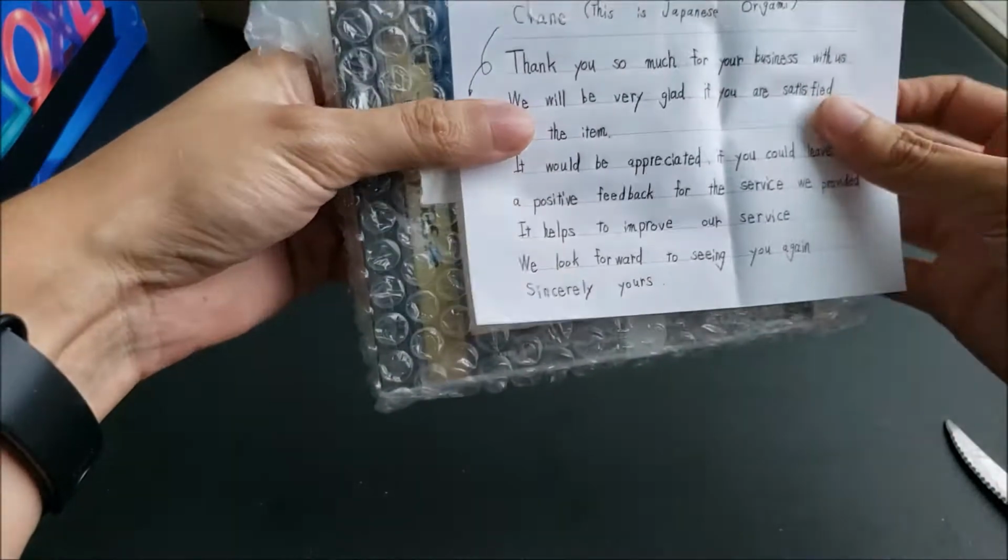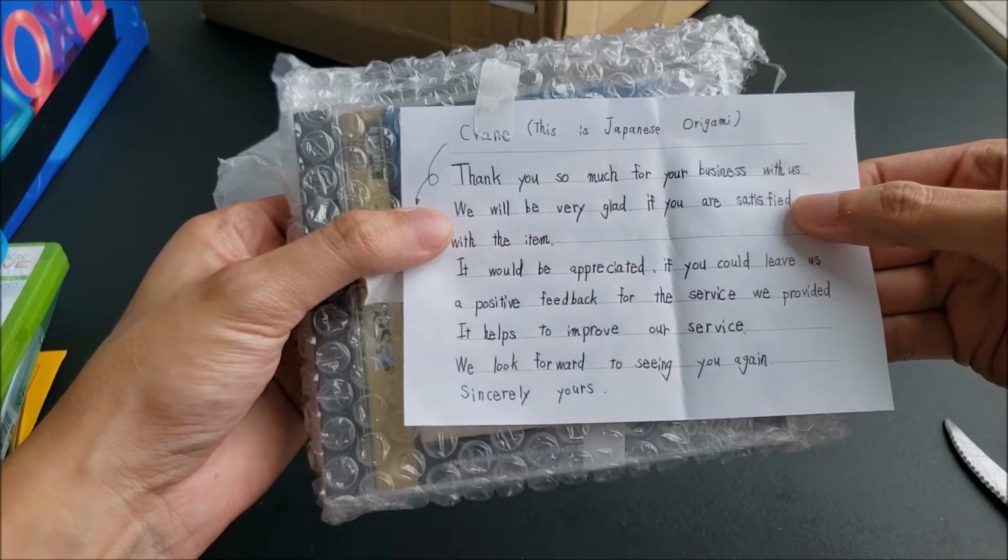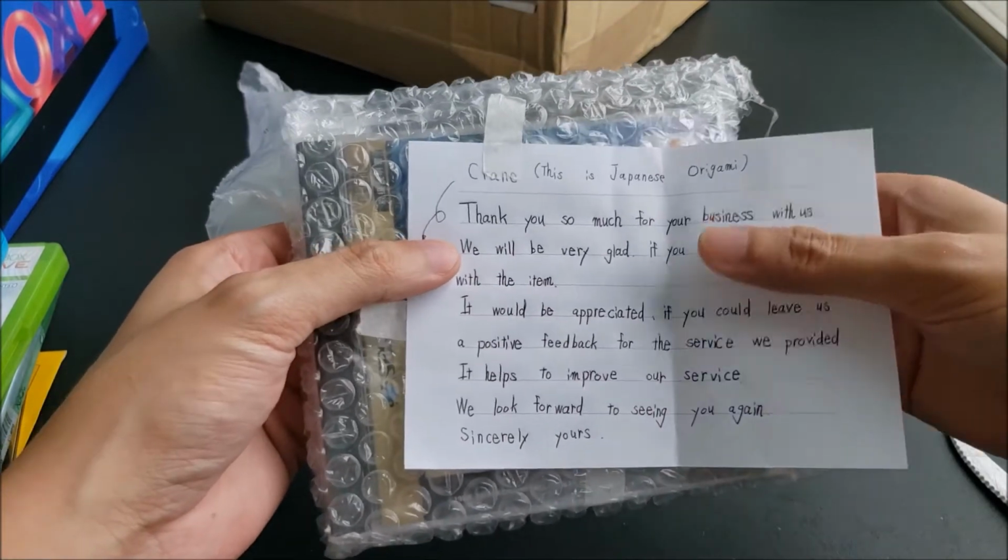Right, it seems to be a note. Is there any personal information on here? No. This is Japanese origami. Thank you very much for your business. This is a nice seller.